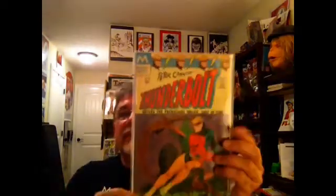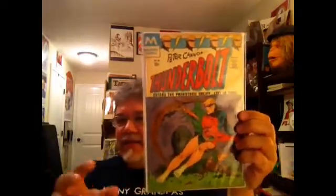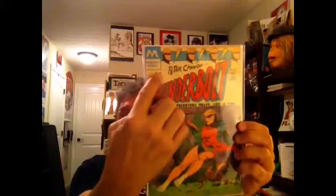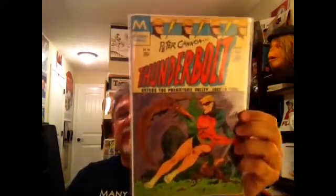Number 58 is the Modern Comics reprint. And it's kind of funny because when they did these, they didn't go back and say, oh, okay, this is number 1, but it's a reprint of so-and-so issue. They would just actually put the original number on the reprint book. So this is the reprint of Thunderbolt 58.